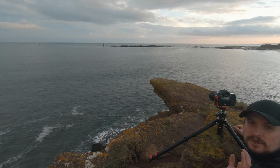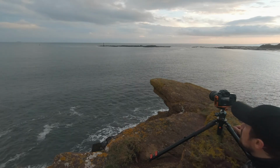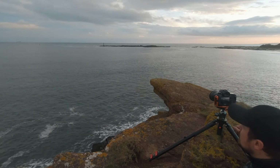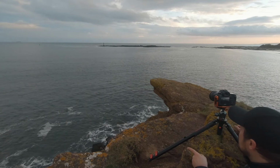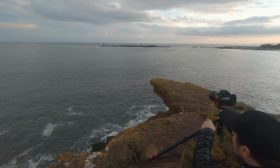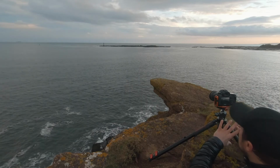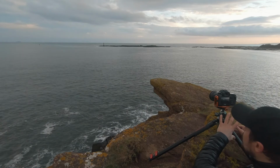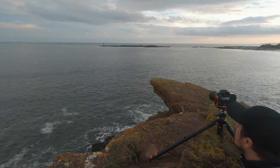My next composition is that tiny pillar, or whatever that thing is. From afar it looks a bit similar to a lighthouse. Anyway, what attracted me to this is this pointy rock, as you see, and I positioned my camera in a way that this pointy rock points toward that pillar, or whatever that thing is.